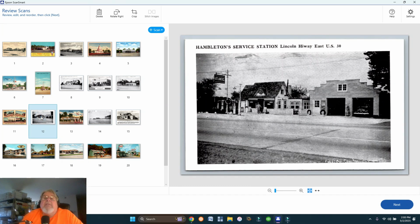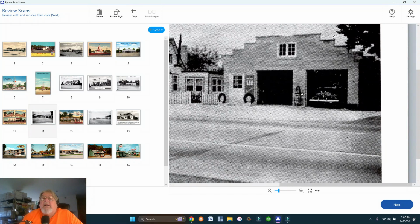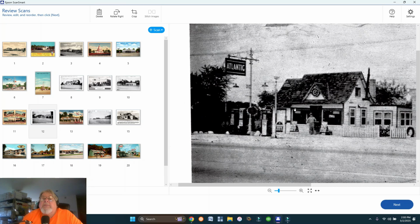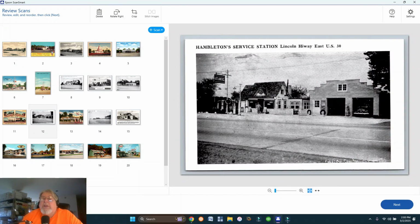Back to a black and white view. This is Hambleton Service Station on the Lincoln Highway East in Strasburg, Pennsylvania. Let's zoom in. Here we have Lee Tires, and probably they do some service work over here. Off to this side we have our gas pumps and the service station. Probably could at least get a snack and a drink in here. There's an attendant out front. Quaker State Oil. Everything you'd expect to see at a service station.